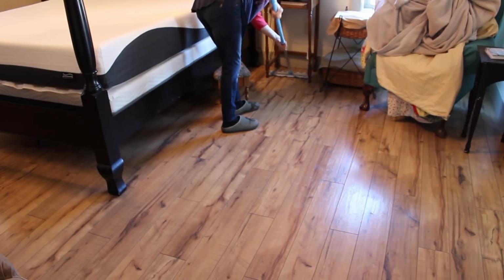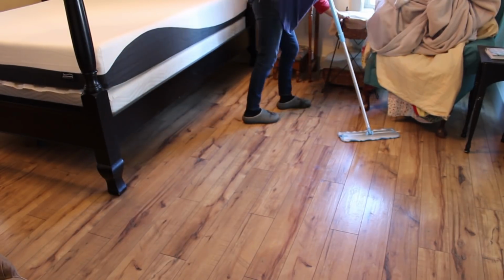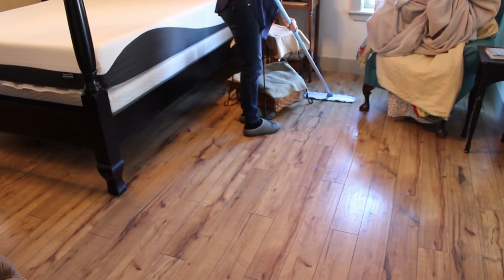The sheets still aren't dry yet, so I'm just mopping the floor, waiting for them to finish in the dryer.